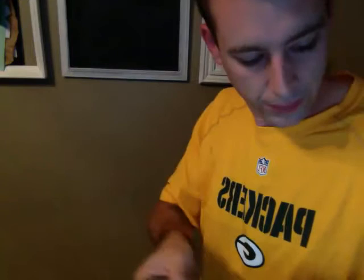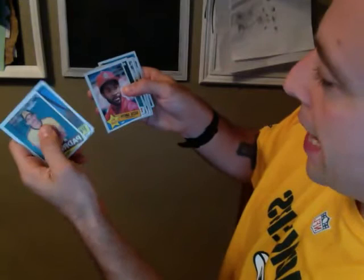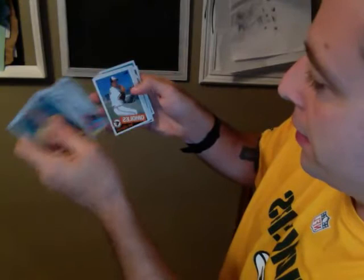Greg Booker, Bill Madlock, Ozzie, my childhood idol, Bert Blyleven, Hall of Famer, Mike Boddicker, not to be confused with Clarence Boddicker, Len Barker, Wayne Krenchicki, Sixto Lezcano, Jeff Dedmon. Yeah, that's a cool Henderson card.